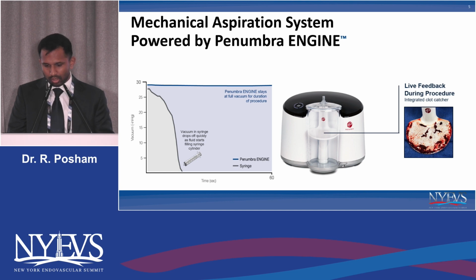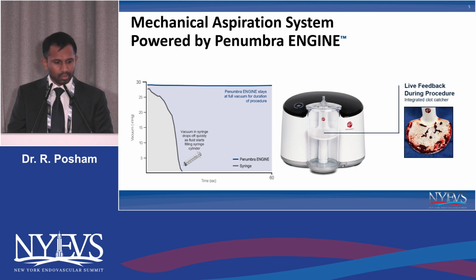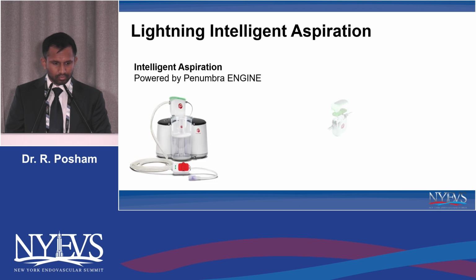It's a simple on-off platform. When you turn it on, it creates a consistent 29 millimeters of mercury vacuum through which the catheters perform their suction. It also has a clot catcher within the canister, which provides live feedback during the case.